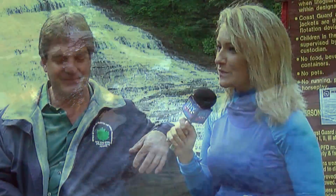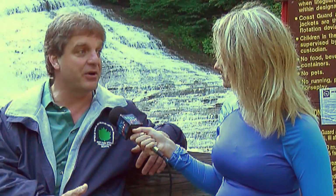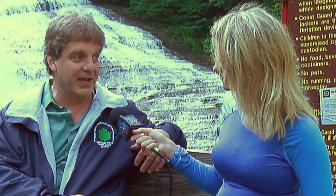Wow, that's absolutely incredible. Now, the steps here, though, are a little bit difficult going up. Is there an easier way for people who might not be able to make it up the difficult steps going up this side, up the waterfall? Well, both the gorge trail and the rim trail have a significant amount of elevation to them. If somebody has some challenges with mobility, I would encourage them to go to Taughannock Falls State Park. That's another park that features a waterfall. It's a waterfall 3 stories taller than Niagara Falls. But the path leading up to that waterfall is very flat. It's about a 3/4 of a mile hike up to the base of that waterfall, and it's a very flat trail. See, that's very nice.